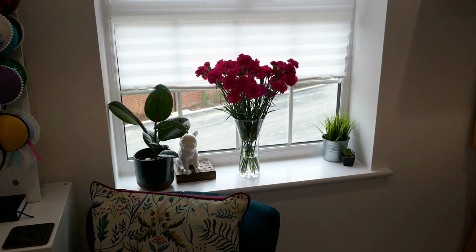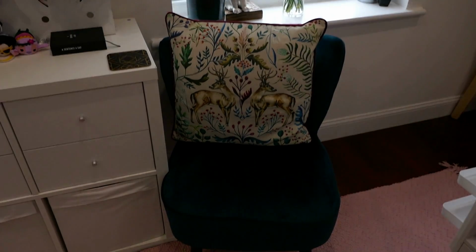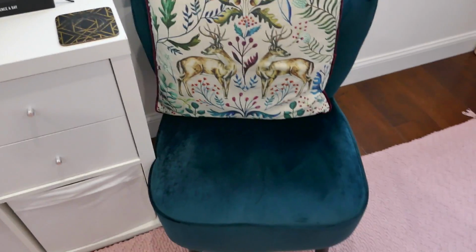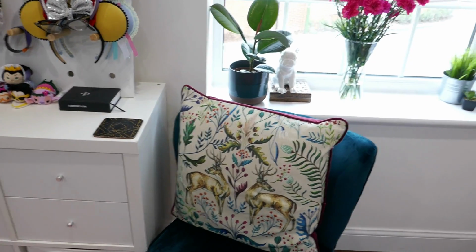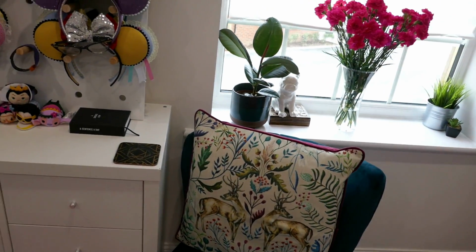Okay, so turning around, we've got one of my beautiful windows, and this is just a place where I relax, actually. It's not just a workspace for me. I've been sitting in here and relaxing a lot. So this is my velvet green slipper chair, which came from Aldi in Australia. It's just got a little cushion on it from Sainsbury's, was that one? It was sort of a Christmas one, but we're going to put it downstairs. I've just put it there for now.